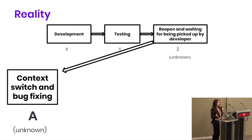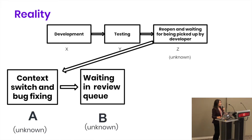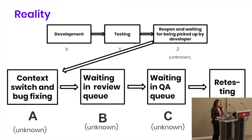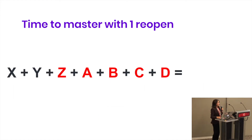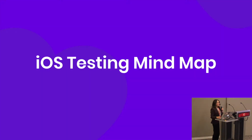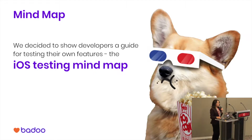And then we start adding time for the ticket being picked up by developer, for context switching, for fixing and waiting in review queue, for waiting in QA queue, for retesting. And in the end, we end up adding those 5 elements that are totally not necessary. And yeah, we wanted to show developers the perfect way how they could get rid of reopens.